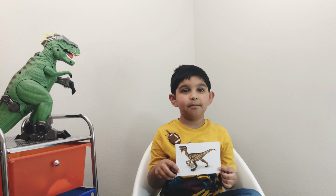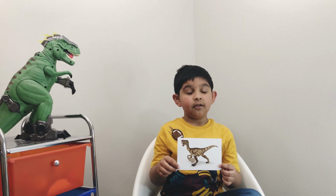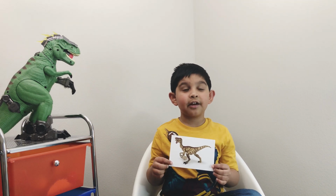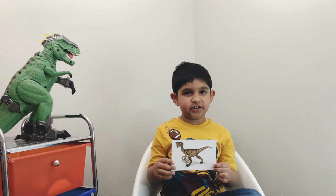And Oviraptor was a nest builder. Oviraptor laid eggs and covered them to protect them from bigger predators. And something really interesting? This dinosaur had no teeth. Then how did it chew its meat? It had strong jaws to crush the meat.